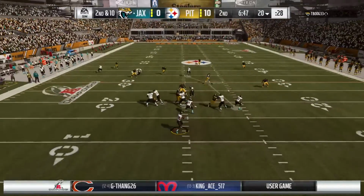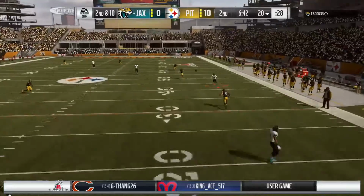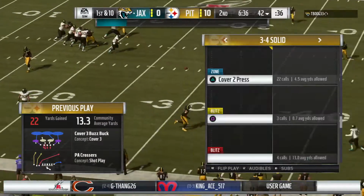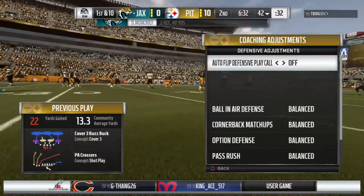Off play action. Humphrey. Over to the right side, caught by Moncrief. And they're going to get this beyond the 40 before he's taken down. A good pickup there, a 22.